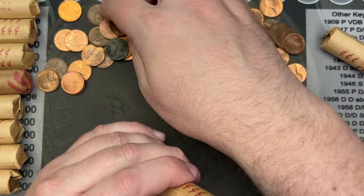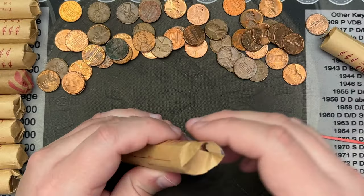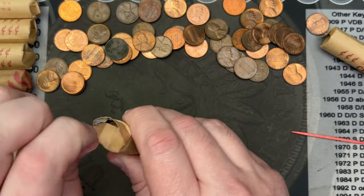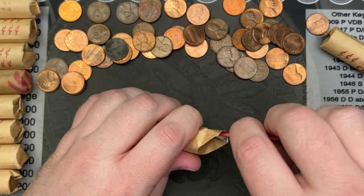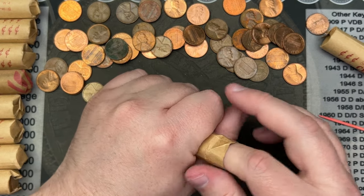There's some nice coins. Ooh, this one is a tore up penny in 2000. Oof, that one is destroyed. And someone decided to rub that on the road and then throw it down a cliff or something. I don't know.